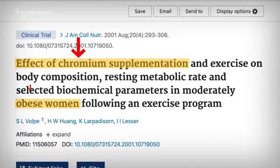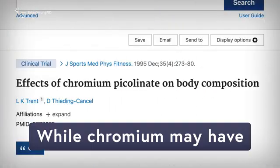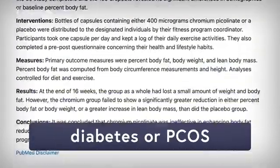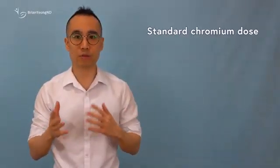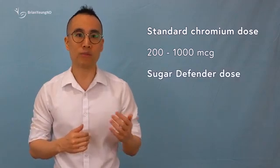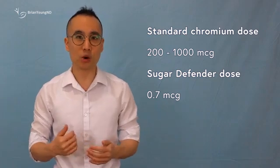Studies on non-diabetic, overweight, or obese adults and children show that chromium doesn't lead to fat reduction or improved blood sugar control. So while chromium may have limited effects on fat and blood sugar in those with poorly controlled diabetes or PCOS, it's unlikely to significantly impact the general population. Moreover, the doses needed to see benefits from chromium are typically higher than 200 micrograms. Sugar Defender, however, only provides a measly 0.7 micrograms, which is nearly 300 times less than the lowest effective dose. With such a minuscule amount of chromium in Sugar Defender, it will have no meaningful effect.